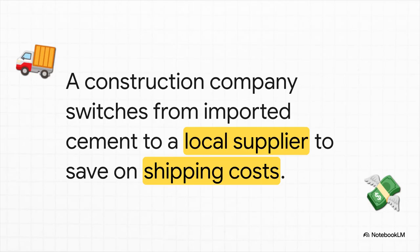Here's a super simple, real-world example. Imagine a construction company. They could buy cement from overseas for a slightly cheaper price per bag. But once they factor in the insane cost of shipping it across an ocean, it's actually way more expensive. So what do they do? They switch to a local supplier. It's a classic case of looking at the total cost, not just the sticker price.